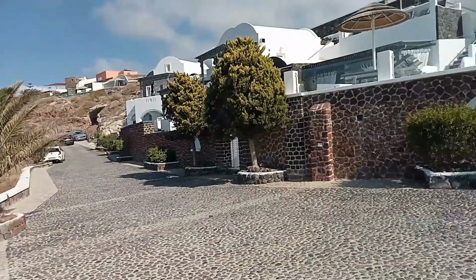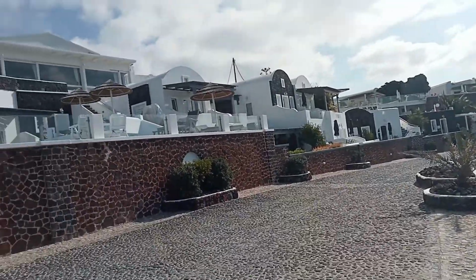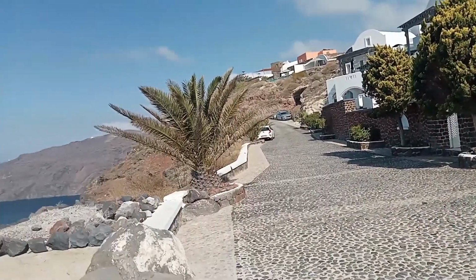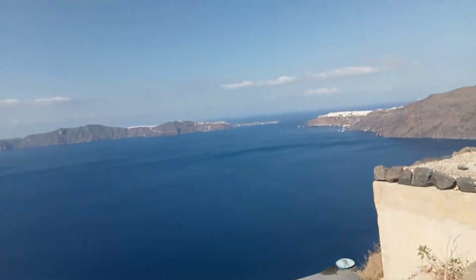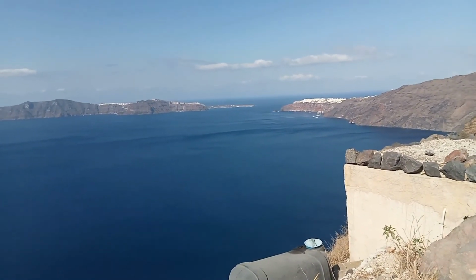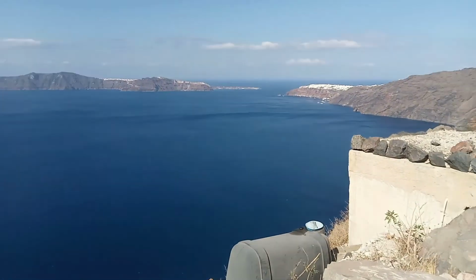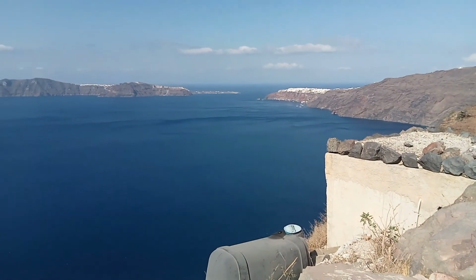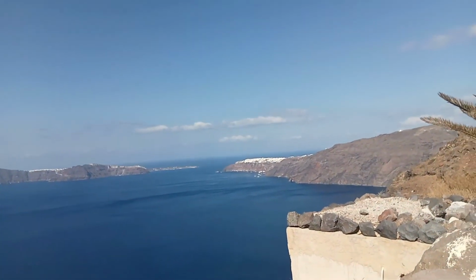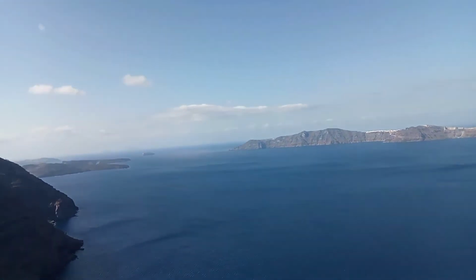I'm still in the fairly urban, well, the end of the urban area. There's a lot of hotels here with infinity pools. You can see all the images on Google Images of the hotels. That's not what I was trying to show you. One of the other things I'll point out is that Santorini doesn't have any natural water source. It's all rainwater. So they have to mostly bring all the water into the island. And that is a water retention tank for the swimming pools. And over there, the islands are part of the caldera.